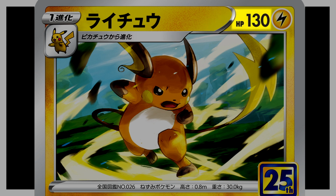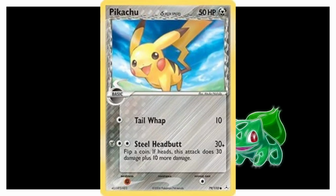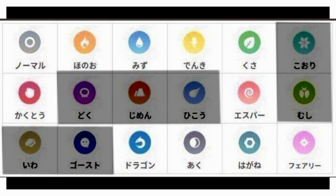In the top right corner, just like in English, the amount of hit points a Pokemon has is represented as HP. Directly next to the Pokemon's hit points, a symbol representing a Pokemon's type will be displayed. Note that in the TCG, a Pokemon is not always tied to one specific type, and only 11 of the 18 have been printed, with only 10 currently in use.